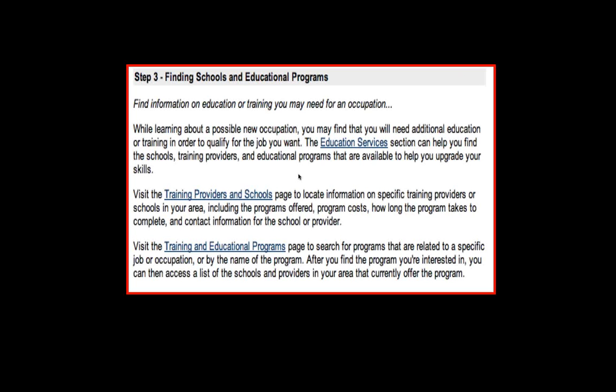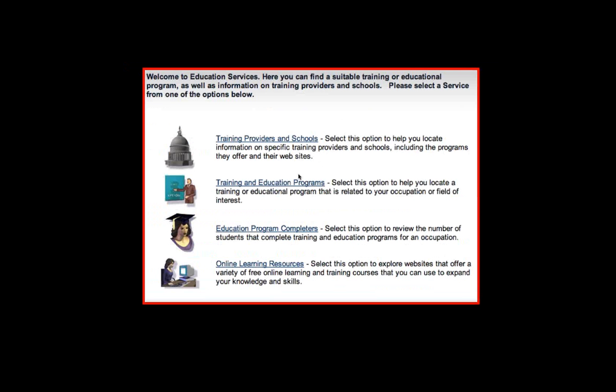Step number 3 would be finding any schools or educational programs. The site does feature schools and educational programs and training providers, and you can access some of that for free as well. So whichever one you would want to select, whether it may be the training provider and schools or training and educational programs, you'd select that, and then the next page you would come to the training providers and schools, training and education programs, education program completers, and there are a lot of online learning resources that the site does feature as well. So this is all accessible without registering on the site as well.